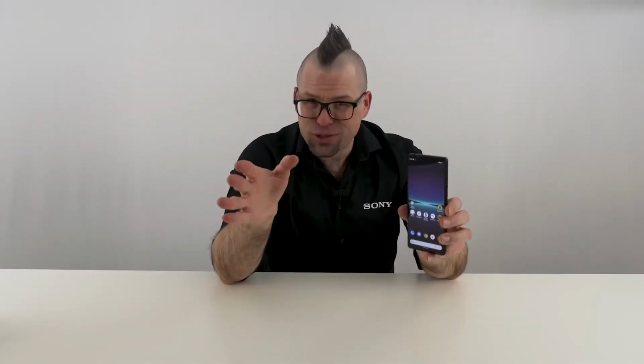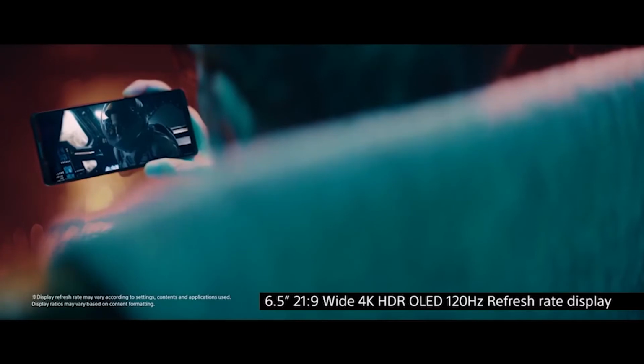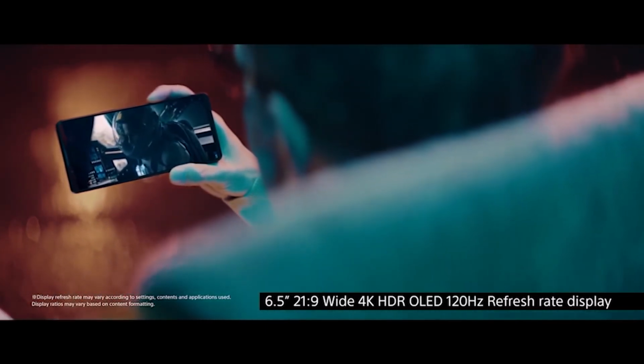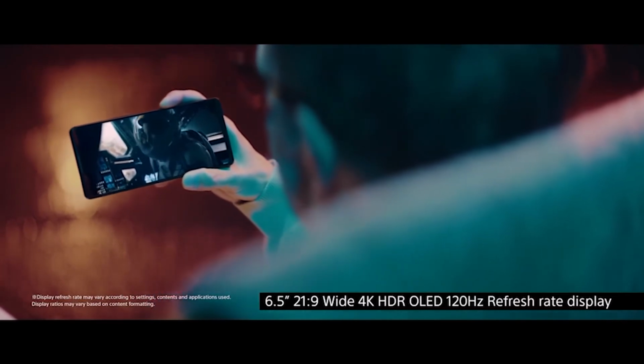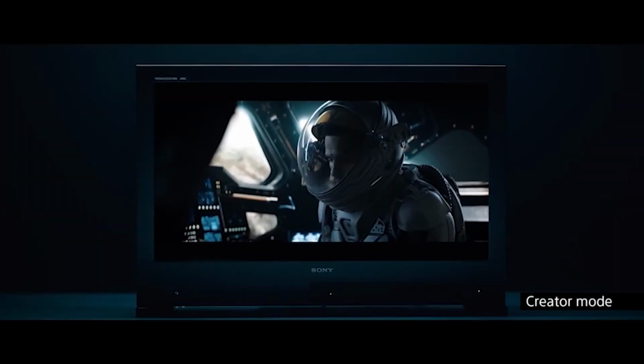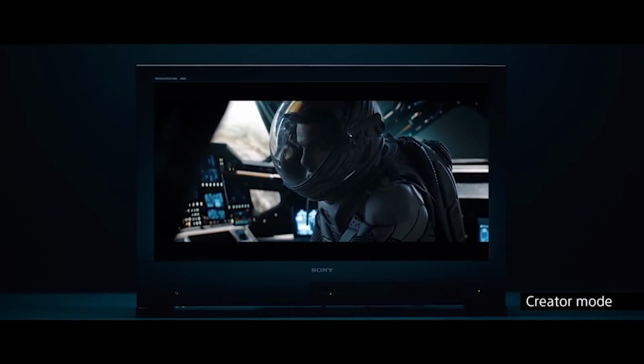Now let's talk about entertainment on the Xperia 1 Mark IV. Now, you may ask yourself, how does Sony improve on a display that was already ahead of the curve? After all, Sony have already produced the world's first 4K HDR OLED display with a 120Hz refresh rate, complete with 21:9 aspect ratio to make cinematic content more immersive, and creator mode, so you can see films through the eyes of the director exactly how they wanted you to, with true-to-life color accuracy.